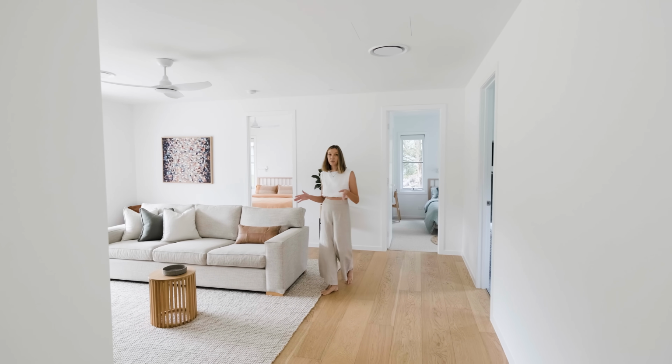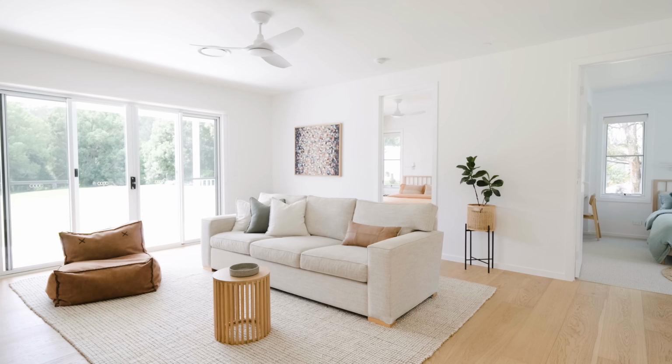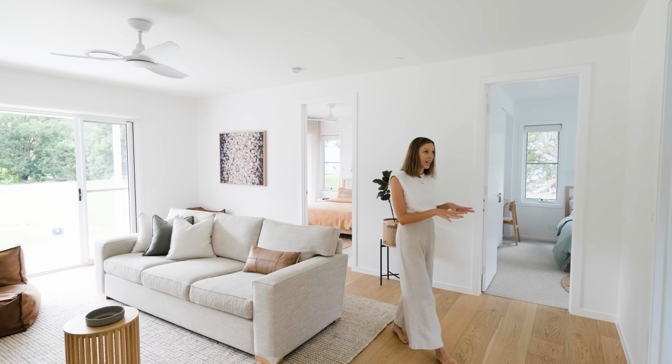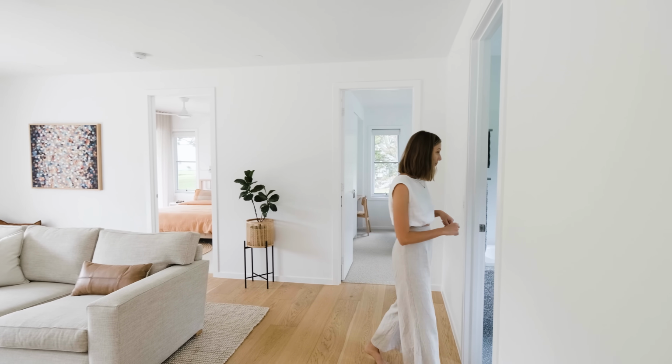So there's actually 3 bedrooms down this end of the house, the guest bedroom and the 2 boys' bedrooms here, and then off to my left is the main bathroom.